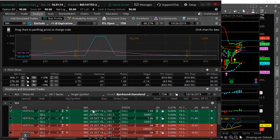The long and short of this trade is we're looking out to next week's expiration, 25 October. Long the 280, 282.5 call debit spread for about $1.09, and then sold the 285, 287.5 against it. Selling the 285 and 287.5 against it brought in $0.48. Max risk on this trade is $0.61. If it goes out this next Friday, not this Friday but a week from now, the max profit is $1.89 on a risk of $0.61. So not a bad return there.